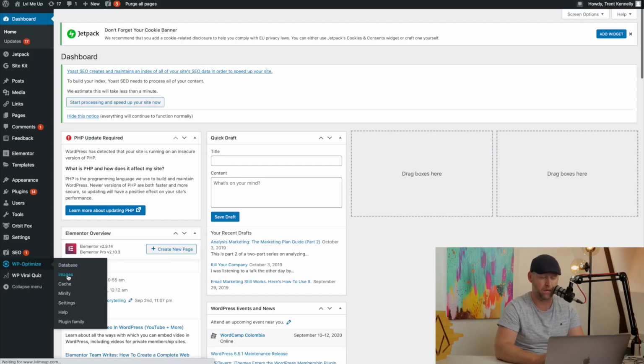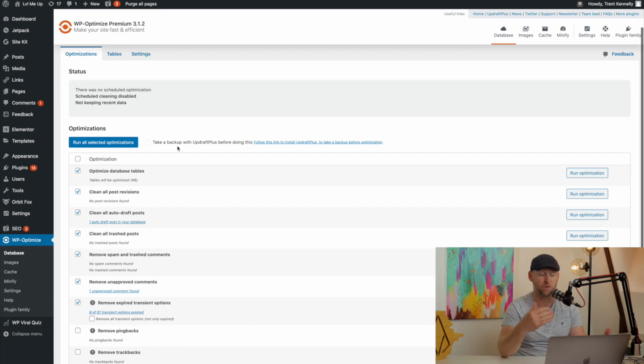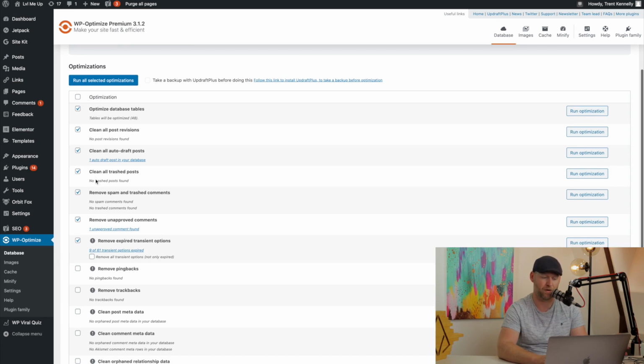And I'm gonna look at a few different things here. And the first place I'm gonna start is the database tab. So the nice thing about the database tab is that it lets you do a lot of different optimizations pretty quickly. So you can just check them all off, run all selected optimizations, and you're pretty much good to go. I mean, it's gonna get rid of unapproved comments. It'll get rid of ghost orphan tables, all that sort of stuff as well. So it's really a nice fast way of cleaning everything up.